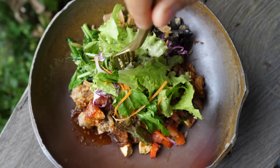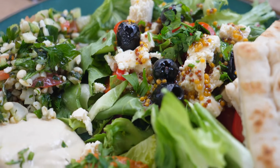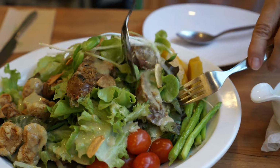Take for instance the recent recall of salad bowls by Heinen's in Ohio. Just like our tart, these salads were called back for hiding tree nuts. No heads up given on the label. And Heinen's isn't the only one.